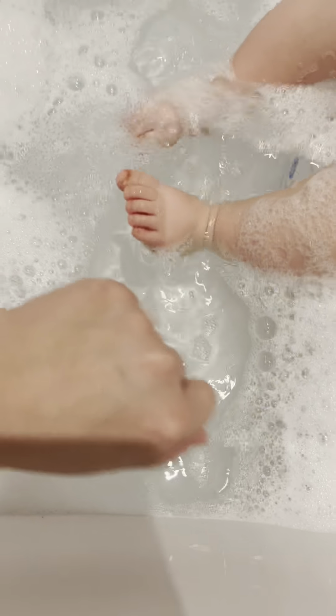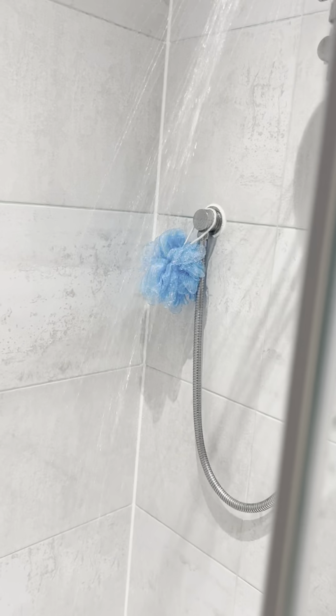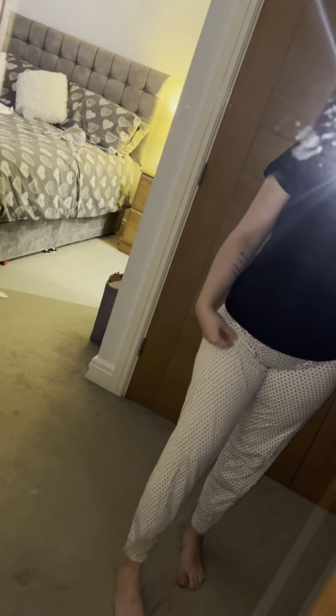Splash, splash, splash. I'm now going to jump in the shower, get my pajamas on, and I'll be back with you. Whilst I'm in the shower, this little girl's watching her friends. There's a cheese string and the pepperoni she wanted tonight. And just like that, I'm in some clean pajamas, done my hair, and now just clean up our room and get the little man's pyjamas ready for when he gets out of the bath.